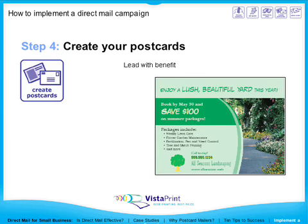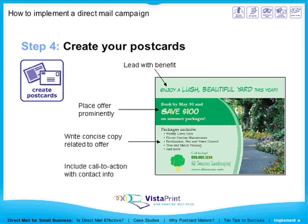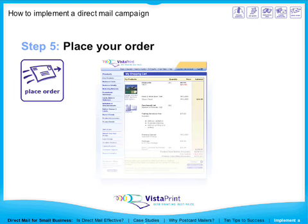Step 4 is to create your postcards. Here you see the postcard I created for my fictitious landscaping company. I chose a design template and typed in a benefit-oriented headline, my offer, some supporting brief copy, and my call to action. Step 5 is to place your order.